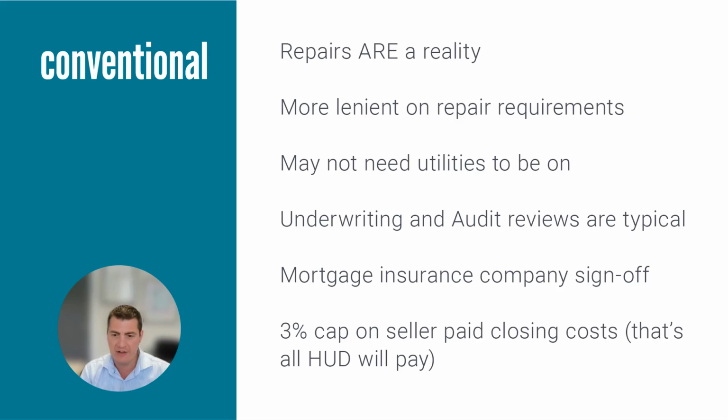Other than that, I tried to put some bullet points on here that may cause us problems. If it's a real low down payment, every now and then the mortgage insurance company needs to sign off on it too. That means they have to clear any repair concerns. So, 3% cap on seller paid closing costs.